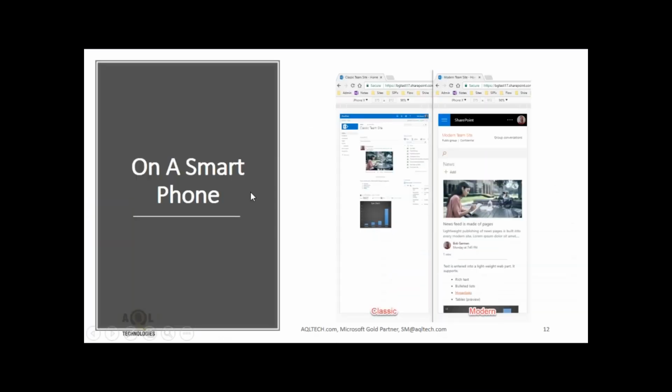Now let's talk about the smartphone. So one thing about SharePoint mobile applications is that they support both SharePoint 2019 as much as SharePoint Online. So pretty much, and I love the SharePoint mobile app. I've been using that a lot.